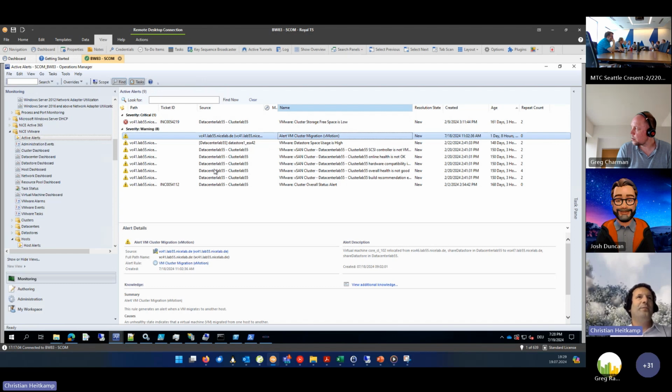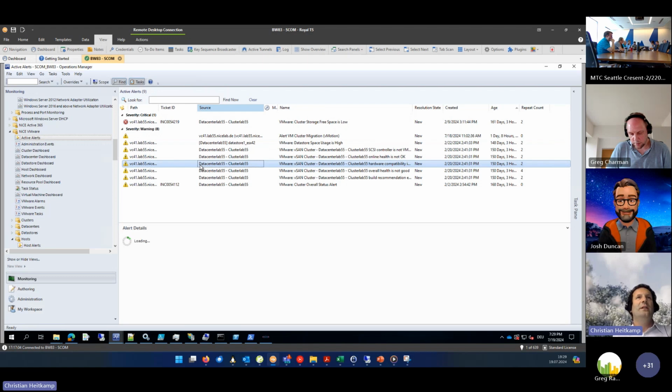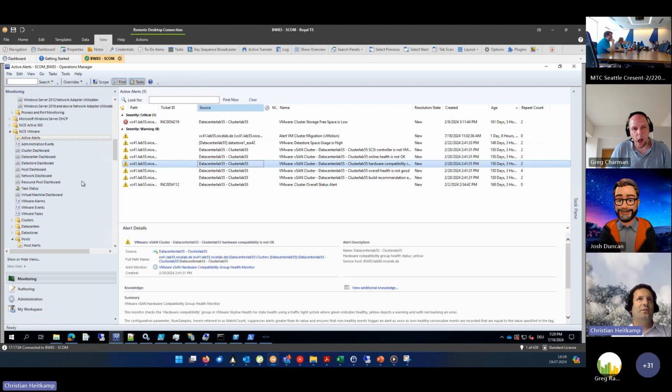Besides the VMware monitoring, I'll quickly recap the management packs that we provide, which are really around databases like Oracle and services like Microsoft 365, so M365 monitoring and Entra ID monitoring. We provide a separate management pack for that. Plus, we also have a new management pack for NetApp monitoring. So, I'm just waiting for the alert to come in.